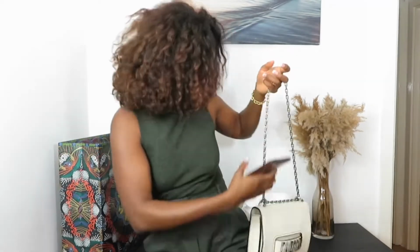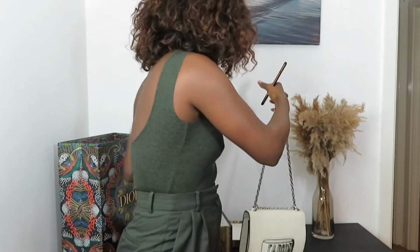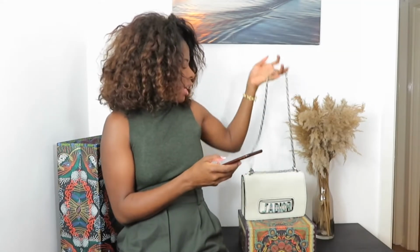So yeah, let's get into the size of the bag. I'll put her here so you can see. It's made of canyon lambskin grain leather. The dimensions of the bag say it's 25 by 16 by 6.5 centimeters, and I will find a link that I'll put down below for you guys.